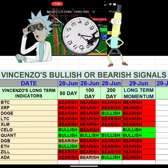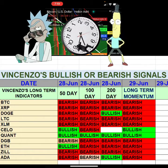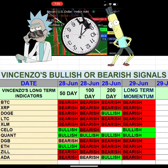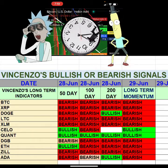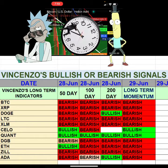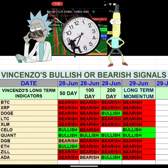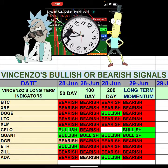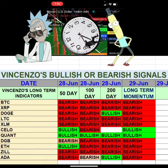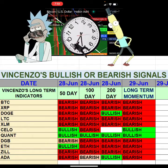And then if we ever get too long, we'll save that when we get a few weeks out, and then we'll continue rolling, right? But you can go back and you can see today, you got the date, then you got Vincenzo's long-term indicators. Well, the first column is the long-term 50-day moving average. The second column is the long-term 100-day moving average. And the third is the long-term 200-day moving average, right? And they're all bearish right now. You see that? They're in red. That means they're bearish. And then long-term momentum is bearish, right?